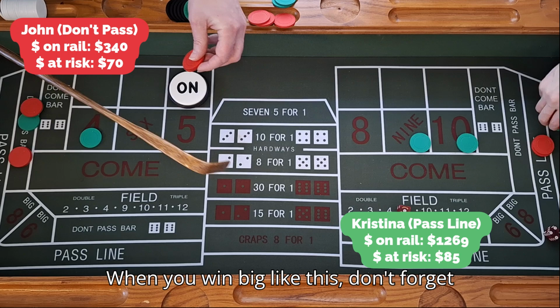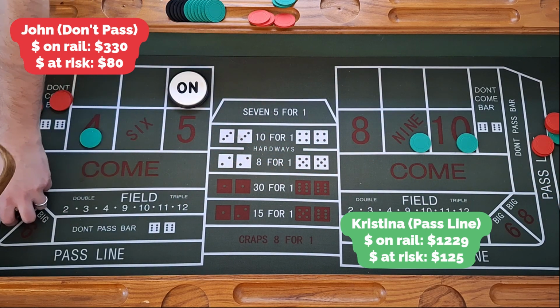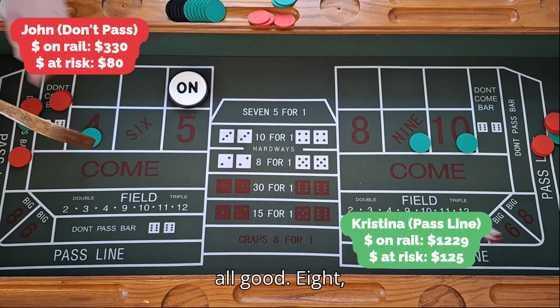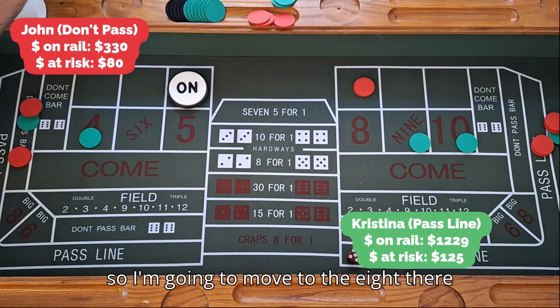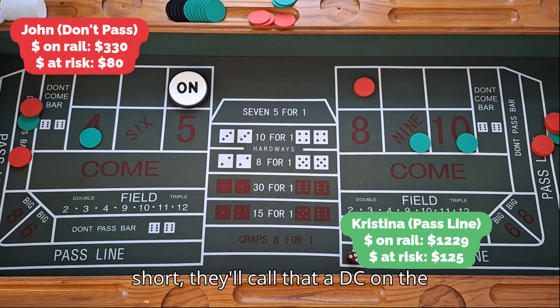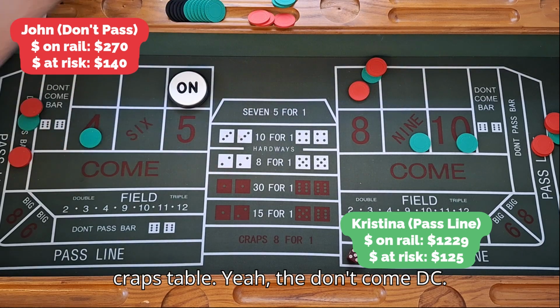When you win big like this, don't forget to tip your dealer. All right, so you're still in, that was the point last time. Yeah, so we're all good. 8. So I'm gonna move to the 8 there for my don't come bet. For short, they'll call that a DC on at a craps table. Yeah, the don't come DC.